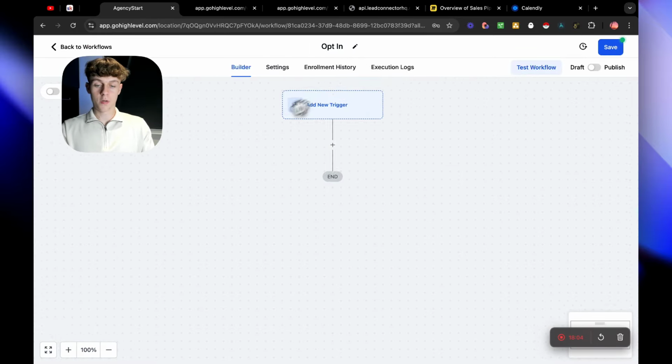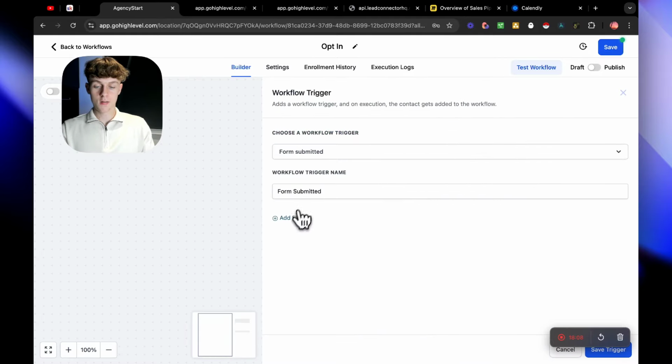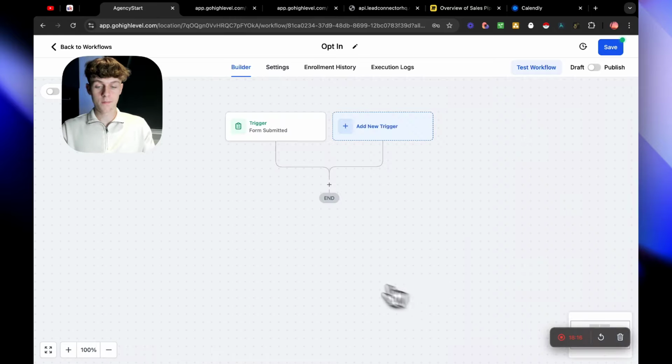So the first thing we're going to do is select the form. So form submitted, add filters, form is, and then YouTube example, right? Because that's the form we built from scratch in this video. We're going to click save. So now whenever someone fills out this form, it's automatically going to do whatever we want from this workflow.